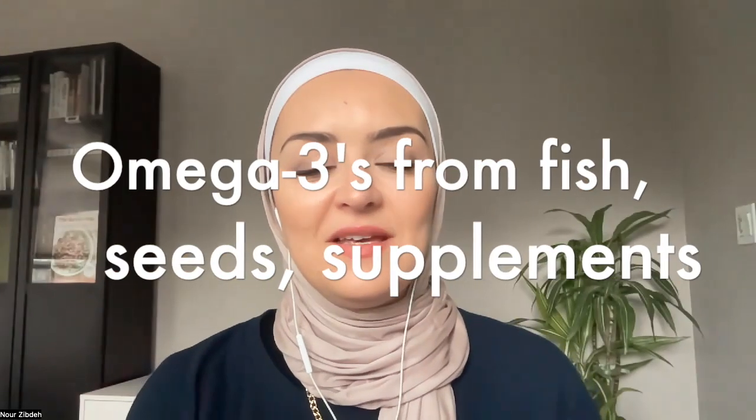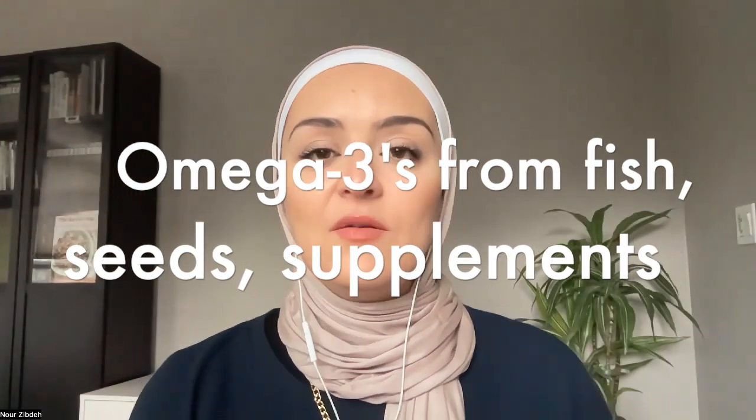Tip number 4 is to eat more omega-3s. Now, the easiest way to get omega-3 fatty acids is from fatty fish like salmon, tuna, trout, herring, cod, and others. Sardines and anchovies are great omega-3 sources because they're small fish and they don't accumulate mercury.